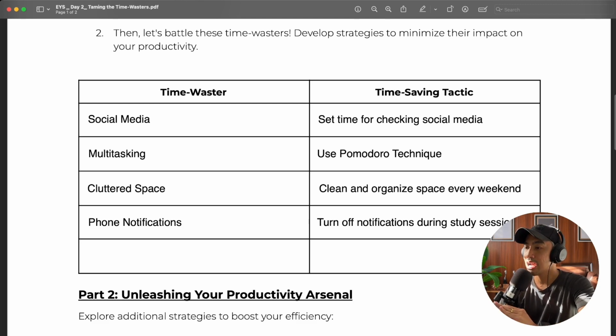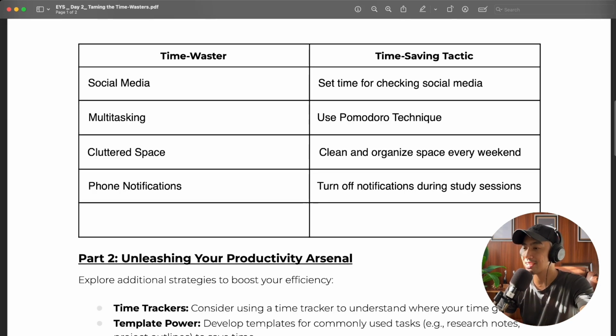Then after that, have a 5-minute break. But you can adjust the 25-minute interval to whatever works for you. Personally, I use a 50-minute interval, then that 10-minute break. A time-saving tactic for cluttered space is to clean and organize your space every weekend. And for phone notifications, turn off notifications during study sessions or set it to Do Not Disturb.